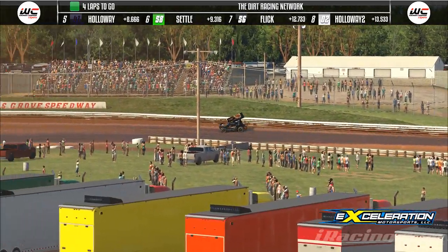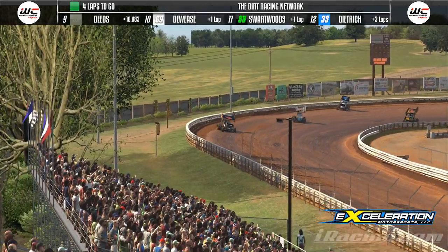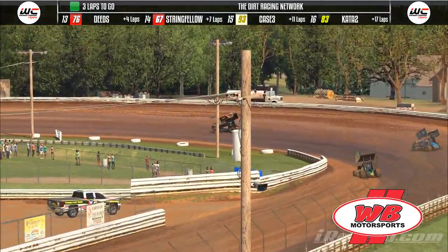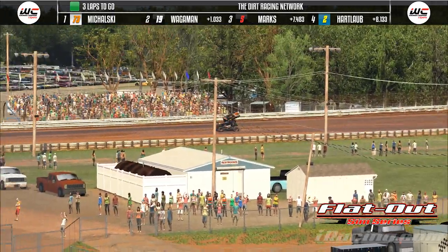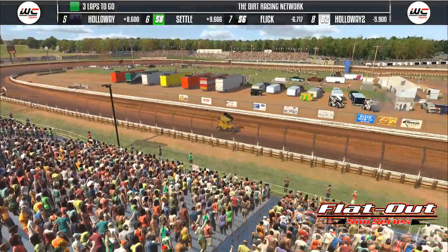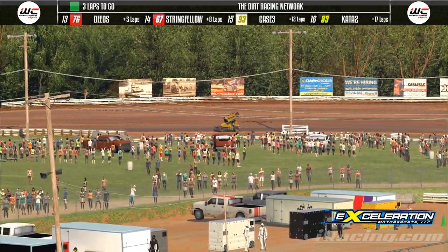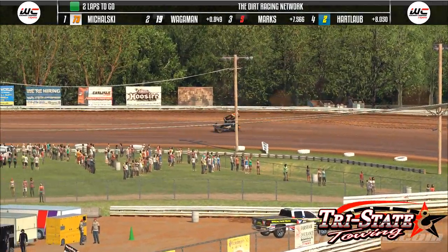3 to go when they come out of turn 4. Still Mikulski, Wagaman, and Marks, your top 3. Hartlob is 4th. Holloway, Settle, and Flick rounding out the final transfer spots. David Flick keeping the car down on the bottom, missing the nose wing now. Still able to keep the car planted down on the bottom, getting good drive off Mikulski. 2 to go that time by.